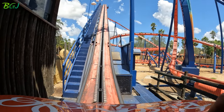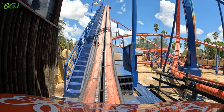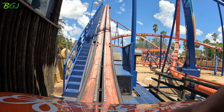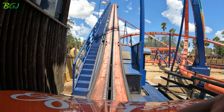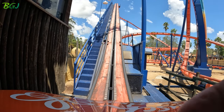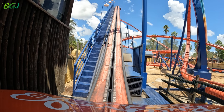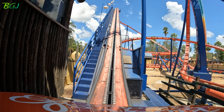Once you have been seated, please pull your lap bar down to your waist. And if you are riding by yourself, pull the lap bar down beside you. Also, secure all loose articles, such as hats and glasses. During your ride, keep your hands, legs and feet inside the car at all times. Now sit back and enjoy your ride.